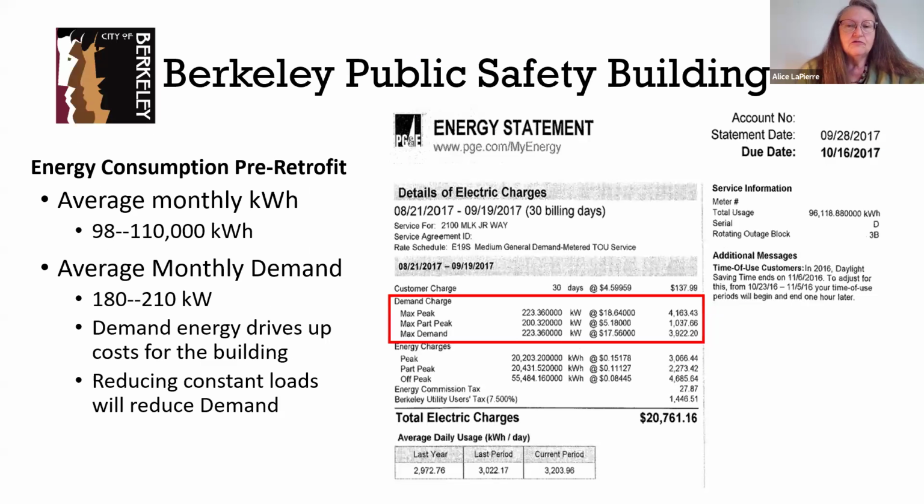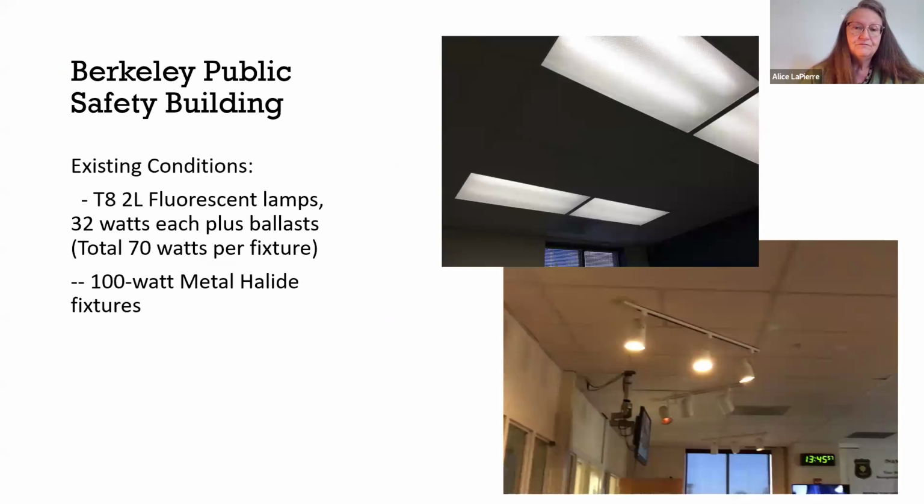So here's a look at the pre-retrofit electricity bill for this building. You'll notice that the monthly kWh was about 98 to 110,000 kWh on average throughout the year. And the demand energy ranged from 180 to 210. In this case, for this particular month, it was 223 kW, which is pretty high for a 66,000 square foot building. We knew that reducing that constant lighting load was going to reduce the baseline energy and therefore reduce the demand energy. Next slide, please.